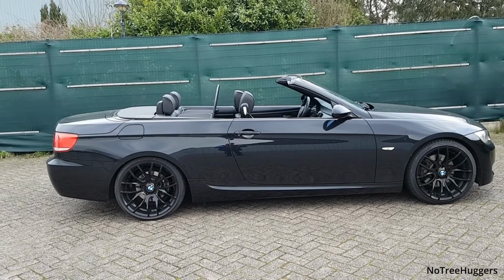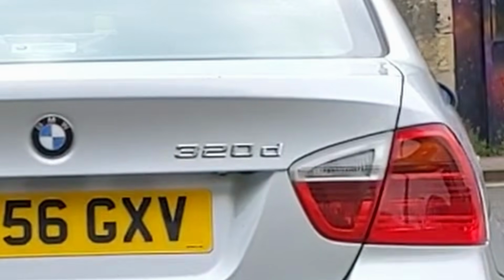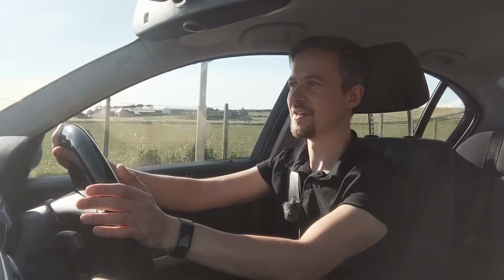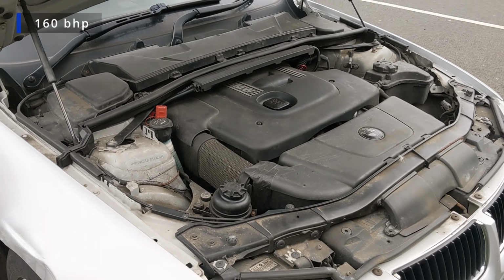So this car I'm in today is actually a prime example of the 3 Series of that time, because it's the 320d, and the 320d has the 2-litre diesel engine, which back in the mid-2000s was the one that everybody wanted, believe it or not. Now, obviously diesel doesn't have such a great reputation now, and personally I'm not a huge fan of diesel, but it definitely has its place.